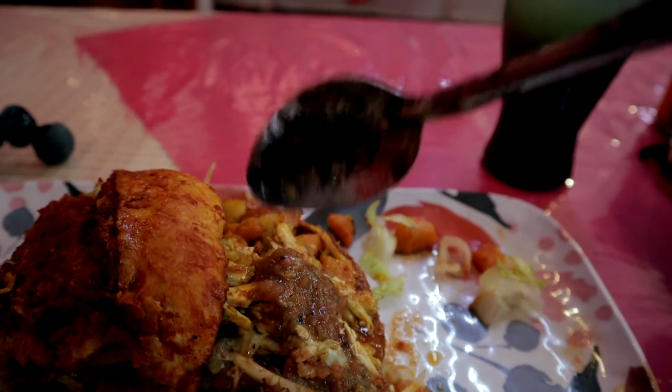I'm gonna put some salsa on here because it's really not that spicy and I need my spice. So let's go ahead and put some salsa on top. All right, let's go ahead and give this a try.